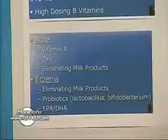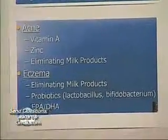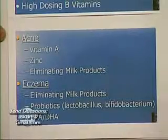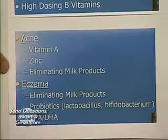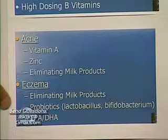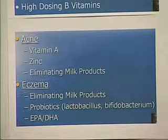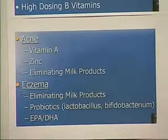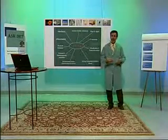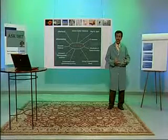With both of these, we take you off milk products because there's an association with milk sensitivity with both of these conditions, acne and eczema. Specifically for acne, we also look for vitamin A and zinc deficiencies, and we'll replace those if they're found. And with eczema, we'll also use fish oil and probiotics, which are the active cultures that are in yogurt, for example. So basically, we've talked about different skin conditions that can be treatable easily.